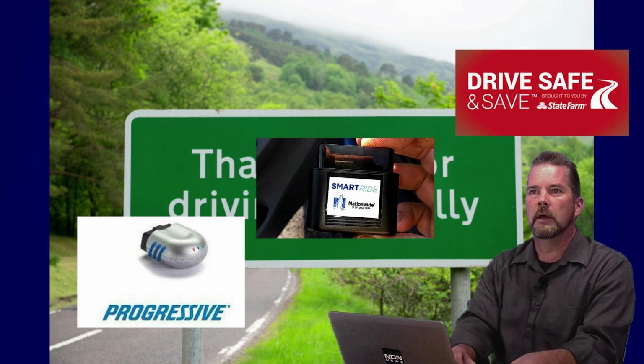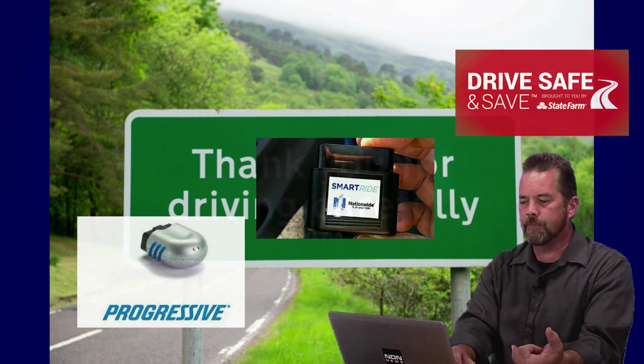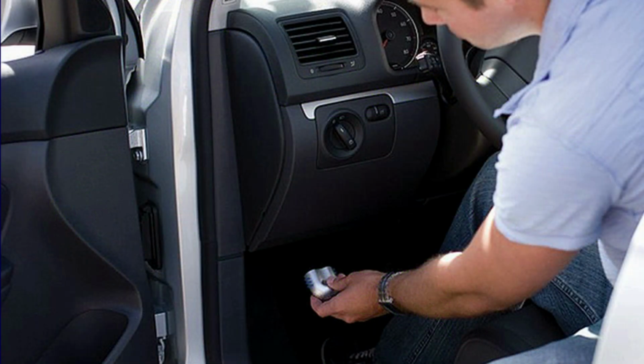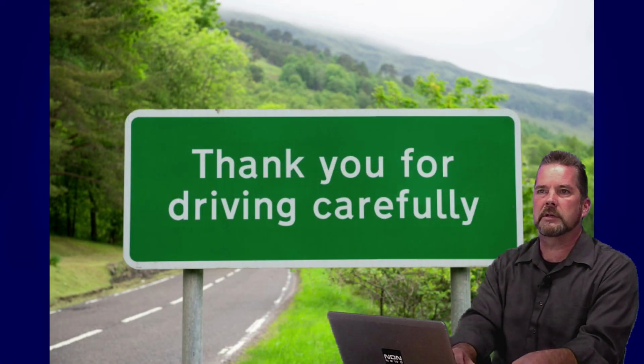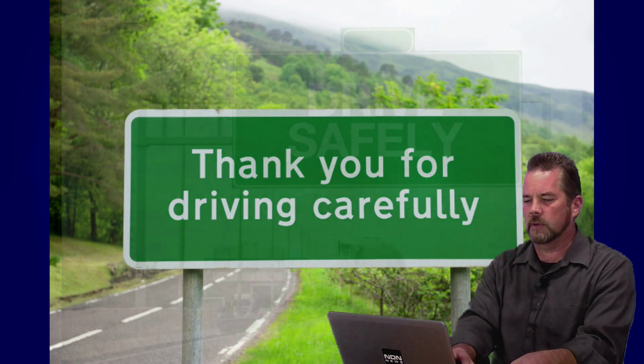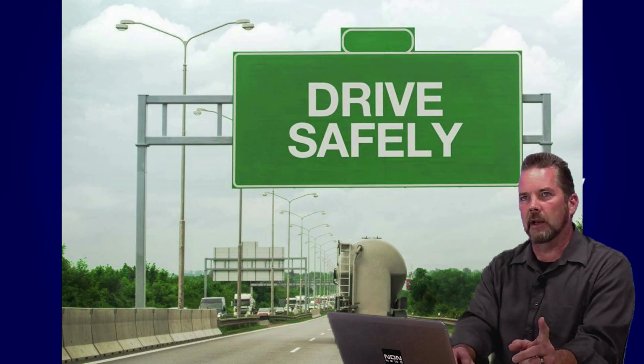You simply plug in the car to the same port where you'd have a car mechanic plug it in for diagnostics. It goes in that same port. The device monitors certain driving habits such as hard stops, idle time, and daytime versus nighttime driving. When the insurance company is satisfied that they've seen enough, they'll send you an alert, an email, and say, hey, we'd like to get our device back. You just send it back to them. It's really that easy.